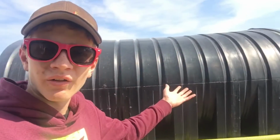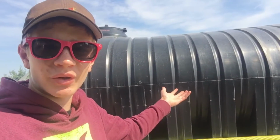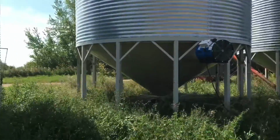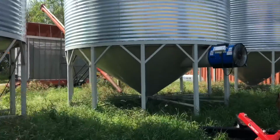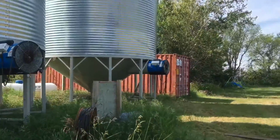It got so hot here in Saskatchewan over the summer that one of our fertilizer tanks started melting. As you can see, we're preparing for a wet year. We have row after row after row of grain fans.